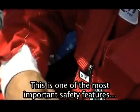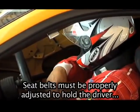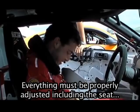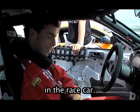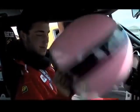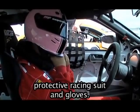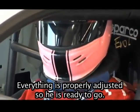Notice the safety harness. This is one of the most important safety features on any race car. Seat belts must be properly adjusted to hold the driver firmly in place. Everything must be properly adjusted, including the seat, to make sure the driver is both safe and comfortable in the race car. This driver has his helmet on with the visor in place. He's wearing his neck protector, protective racing suit, and gloves. Everything is properly adjusted, so he is ready to go.